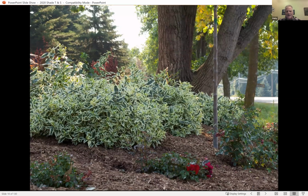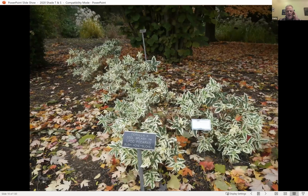And here we have it at the gardens. Again, 3 or 4 of them. Notice that because it's a darker spot, that variegation is very, very strong. It just pops. Nice stuff. And again, showing how small they are. It takes a while for these guys to size up.